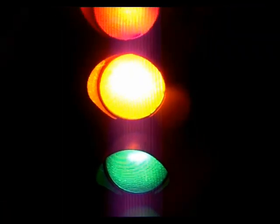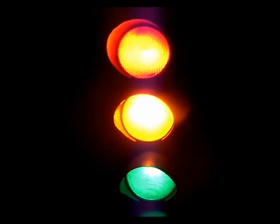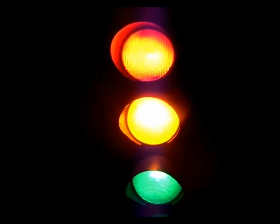Well, that's just a little tour of my traffic signal, my fully automatic traffic signal. It's BBT 609 in my garage. Out.